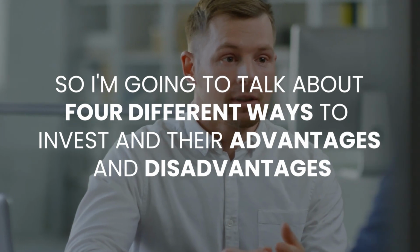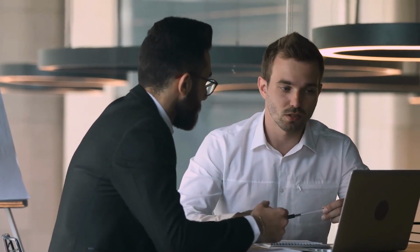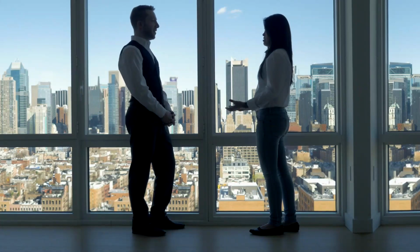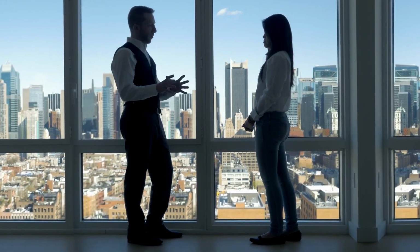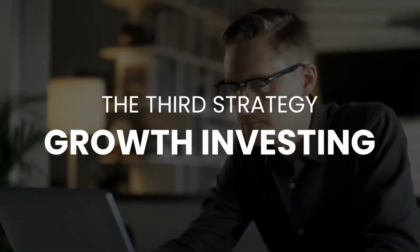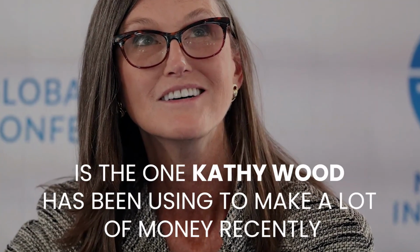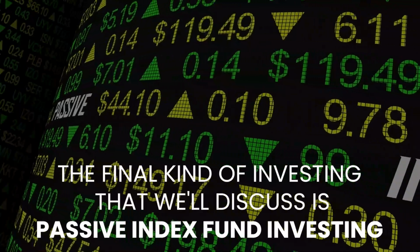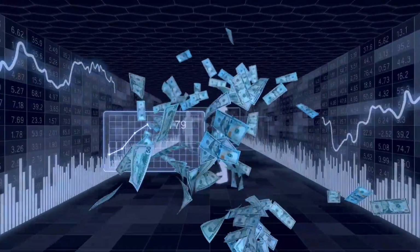So I'm going to talk about 4 different ways to invest and their advantages and disadvantages. Choose the style that you think will work best for your particular circumstance and investment strategy. First, dividend investing is a great strategy for passive and dependable income. Second, Warren Buffett's strategy of value investing, which made him one of the wealthiest people in the world. The third strategy, growth investing, is the one Cathie Wood has been using to make a lot of money recently. The final kind of investing that we'll discuss is passive index fund investing, which is a relaxed approach that works well over the long run.